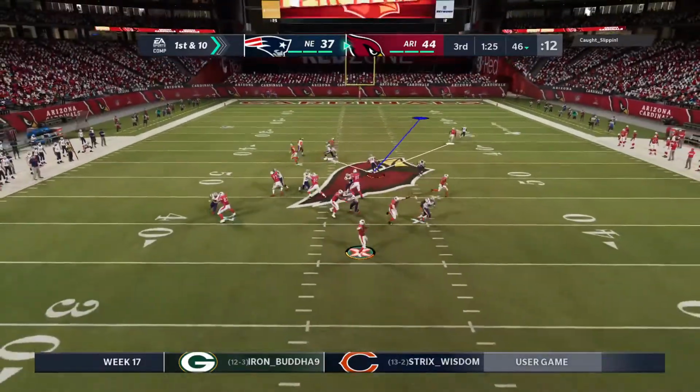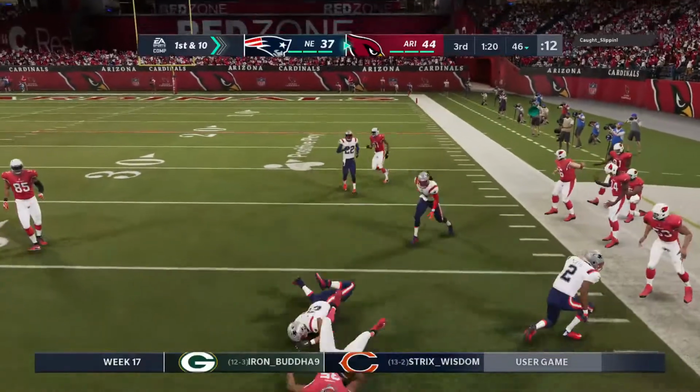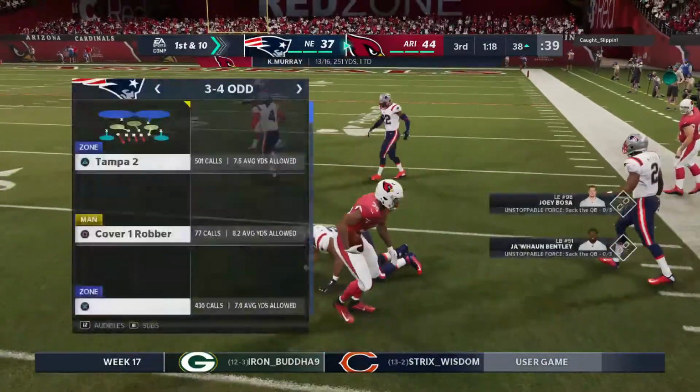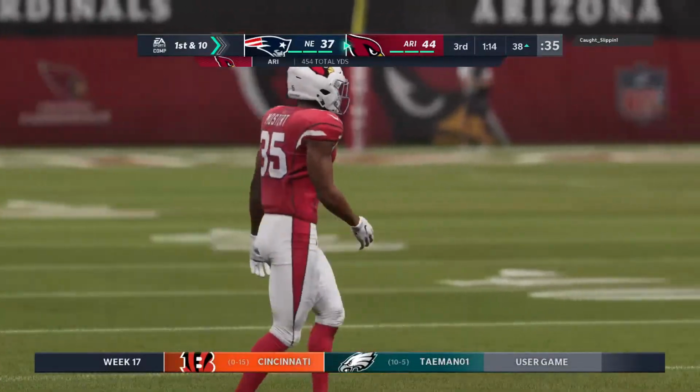On play action, it's Murray. He'll get this into the hands of Mostert. And they'll get him down as he's inside the 40. Add the gain here to the previous play, and it's better than 40 yards total.